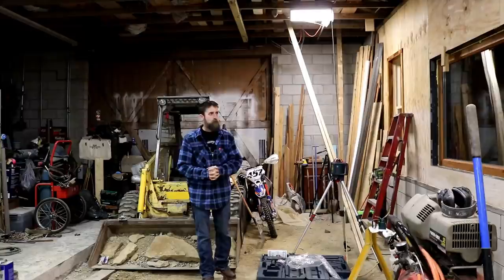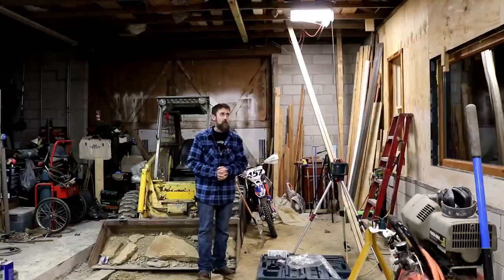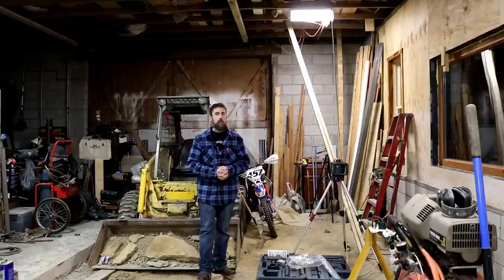Hopefully this wood treatment will help some of you. It was a suggestion in the comments that I looked into and saw that it was quite popular. So hopefully it will work for me as well and maybe help some of you guys in some situations. You never know.